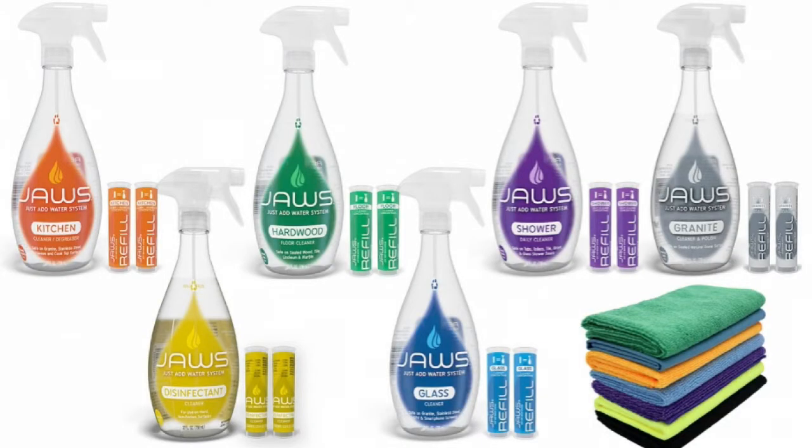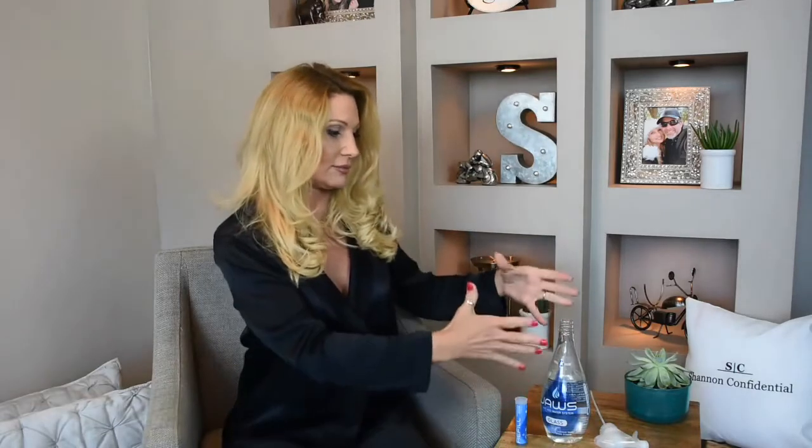It's called Jaws. Now, this one's blue because it does glass, and then they have kitchen, they have hardwood, they have, you know, granite. They have different cleaning supplies. But what you do is you just buy the one bottle, and then this is your refill. All right, so you don't have to buy this each and every time. So you just go to your sink and you fill it up to the fill line, and this is what I love about it. I'm like a science nerd, and so this to me was like a cleaning science project. And the best part is it works amazing. My granite, I've never seen sparkle so much.